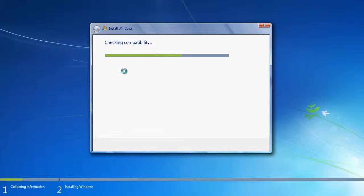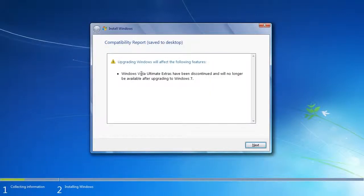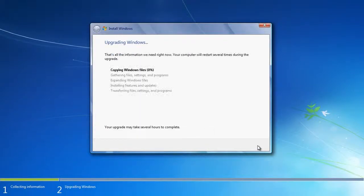On the next screen, Windows will check the system for compatibility problems. You can see that I get a message telling me that Ultimate Extras has been discontinued in Windows 7. Once I press Next, Windows will start the upgrade process. This does take a long time to complete, so I will pause the video.